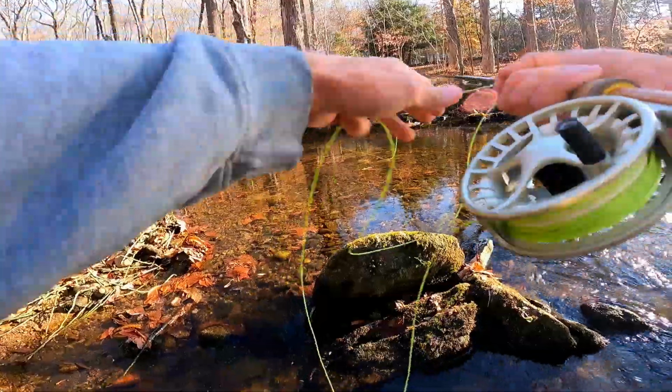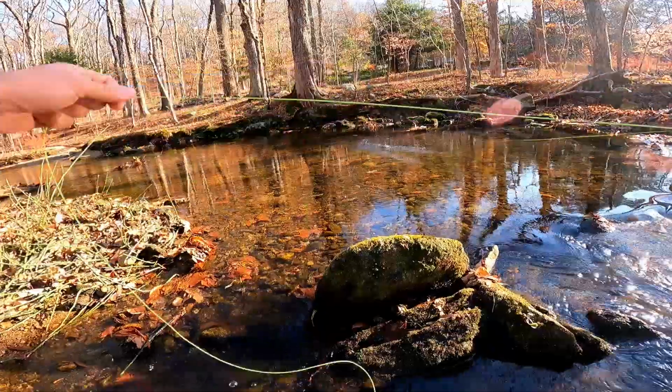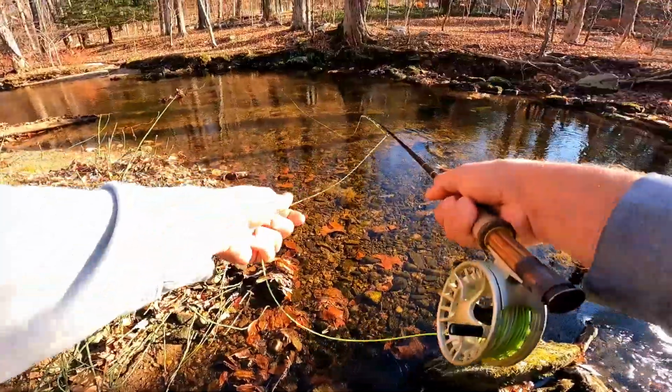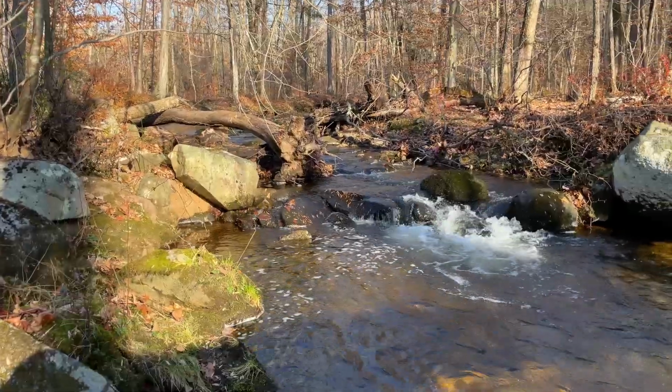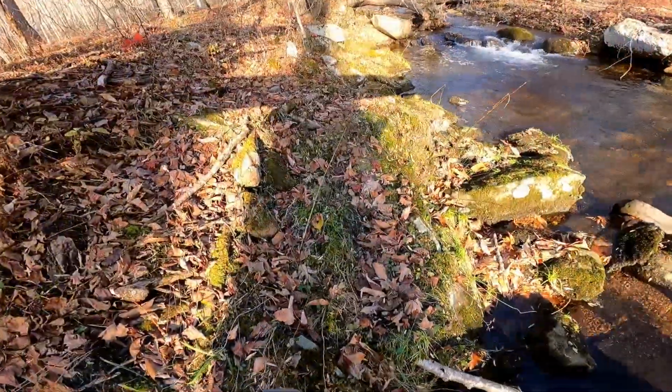I prefer not to approach closely if I can avoid it, which is why I'm going to utilize every opportunity I have for back casts. Nice little plunge pool here.